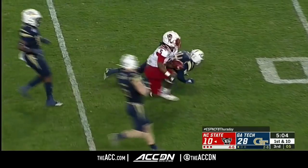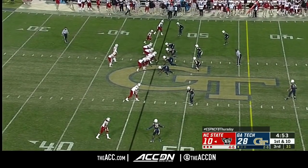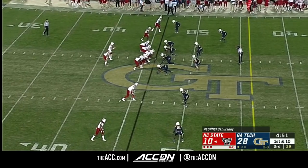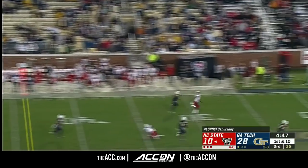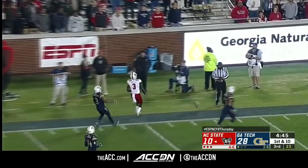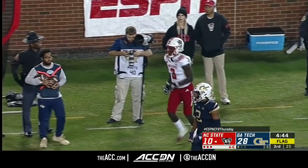Leary, nice strike up the seam for Tabari Hines. Had one explosive movement, one quick burst. There is a penalty marker thrown. Trey Swilling was in coverage. That's been a fun matchup to see.